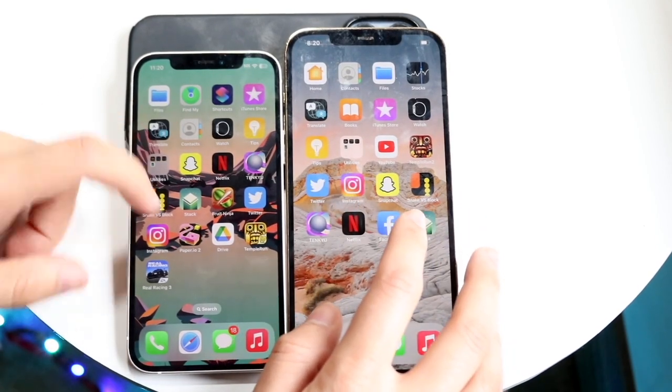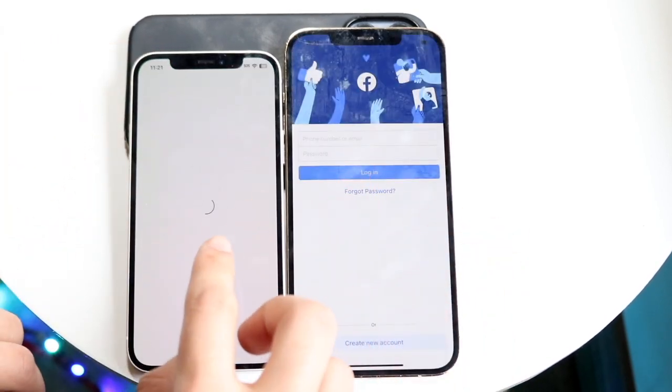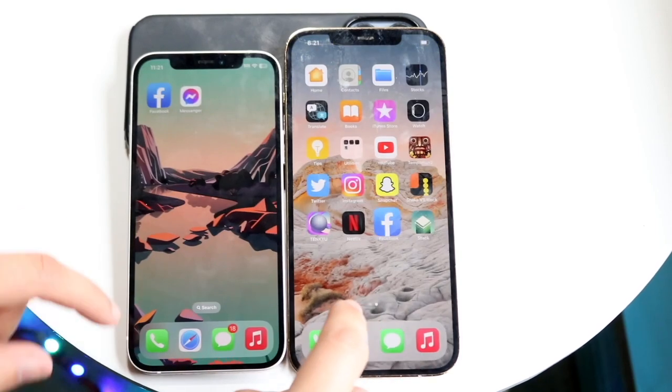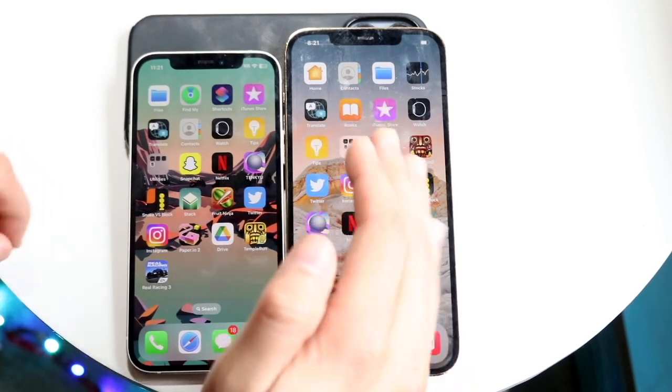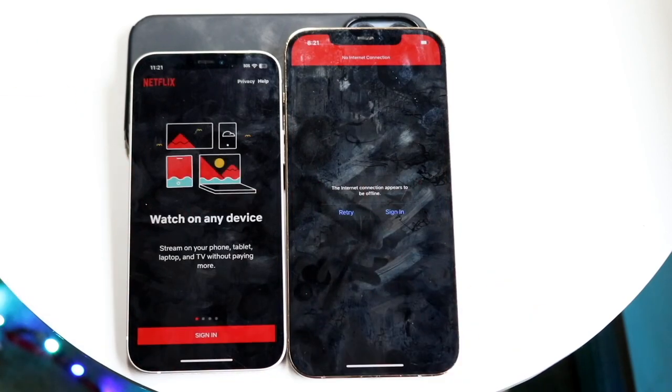We can try Facebook, which I do not have, which is very weird. Oh, I do have it, 3, 2, 1. I might be logged into an account here, and I was, but that's an old account. It's going to hop out of here. We can try something like Netflix, 3, 2, 1. And we are kind of getting into a Wi-Fi issue here.